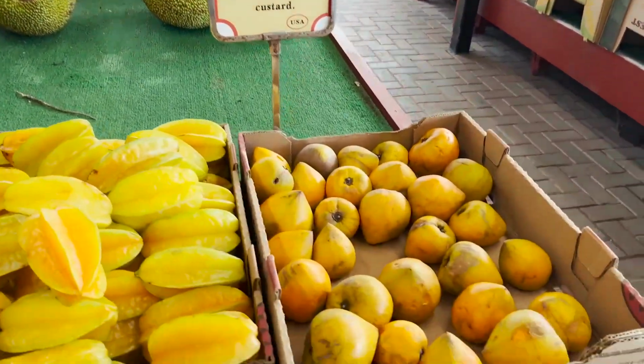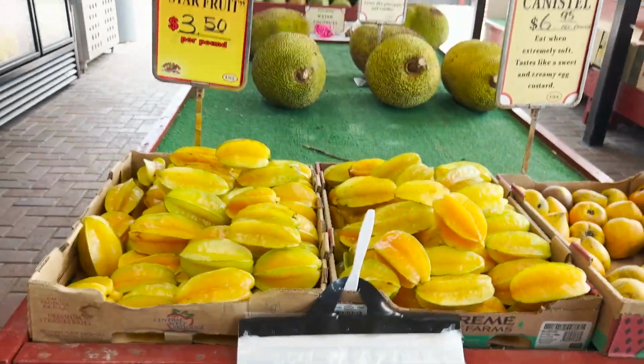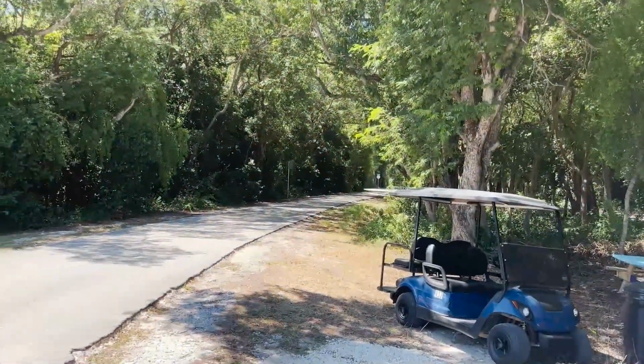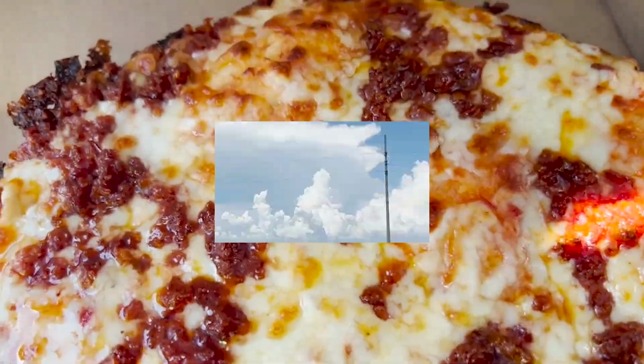I saw this in Google Maps, and I really wanted to try it. It's supposed to be big. We stopped in Key Largo because we kept seeing food trucks for Cuban pizza and we wanted to give it a try. This one had chorizo on it and it was good, but it wasn't much different than regular pizza.